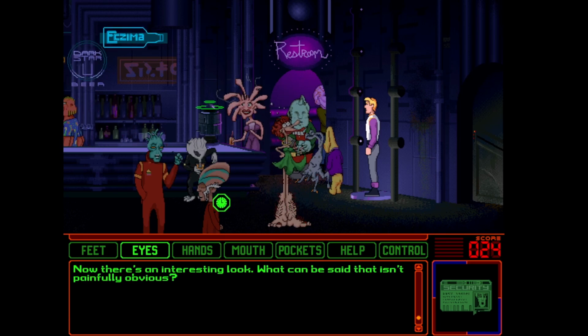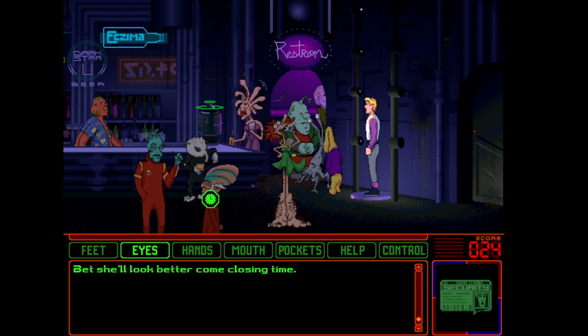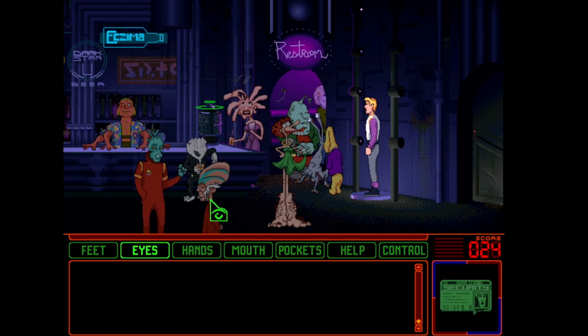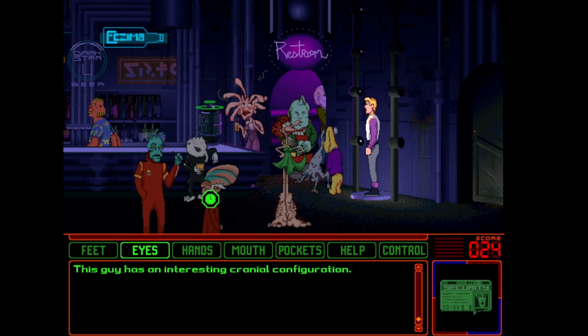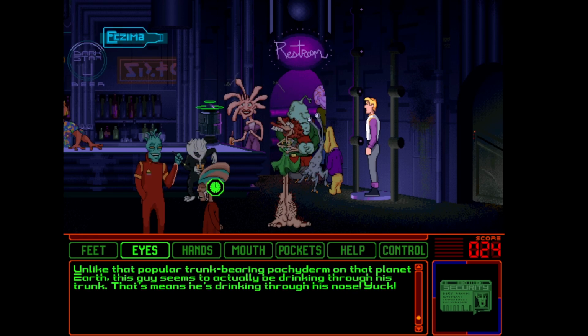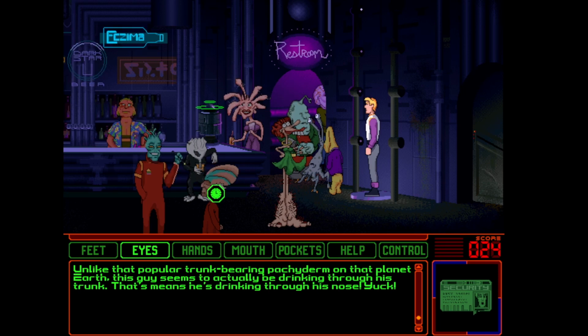Now there's an interesting look. What can be said that isn't painfully obvious? That she'll look better come closing time. Not enough. This guy has an interesting cranial configuration. Unlike that popular trunk-bearing pachyderm on that planet Earth, this guy seems to actually be drinking through his trunk. That means he's drinking through his nose. Yuck.